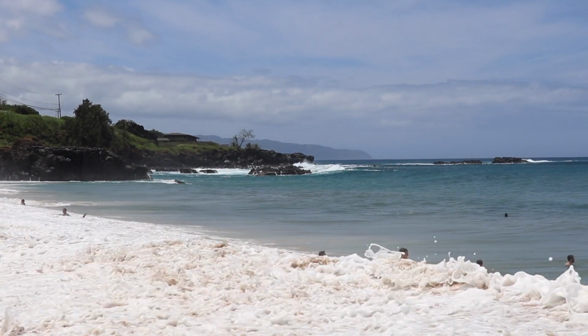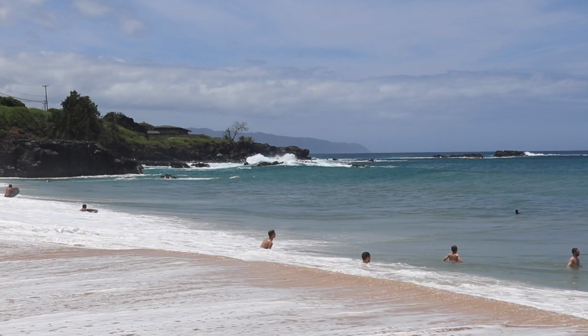So go up and ask them, is it safe? What should I be worried about? They love to talk to the people who come out to spend time on their beach. They want to make sure you're safe, and they're going to let you know how. One of the things we're going to say, though, is never turn your back on this ocean.